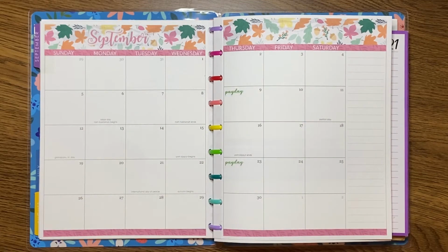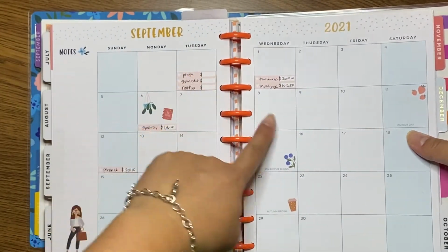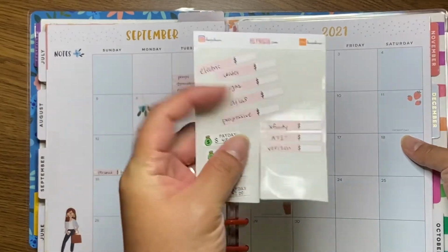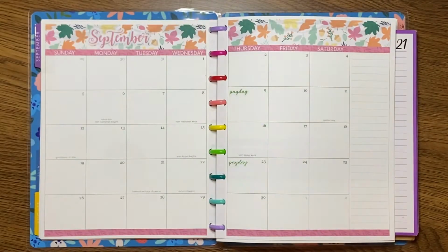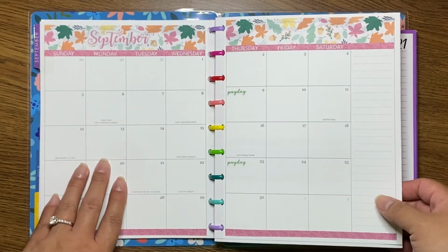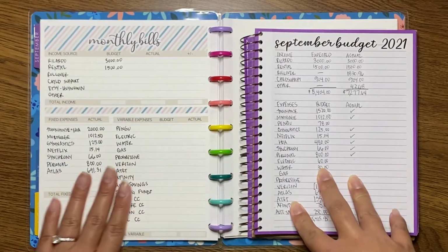Here is the spread that I have for September. I started putting our monthly expenses on there, but I didn't finish. I'm just gonna wait until the actual amounts come out. And then here is where I'll be tracking our expenses. But today we are going to do the monthly bills.